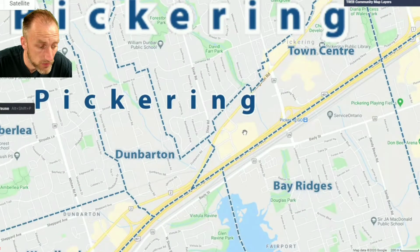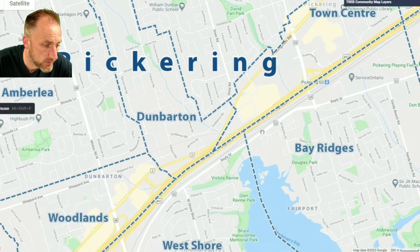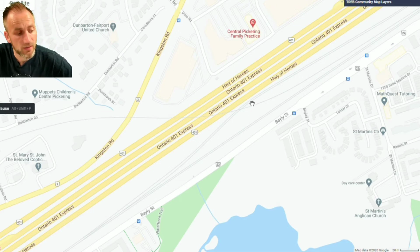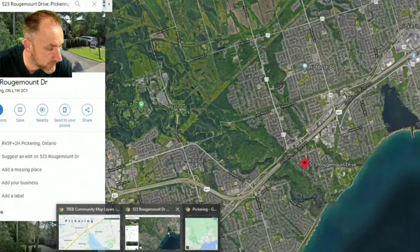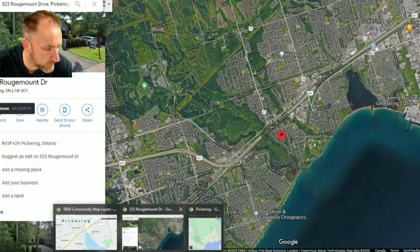And I guess the really good part about it is, with Pickering Town Center being right here, there's actually a bridge that you can take, and it takes you to the Pickering GO station. So if you are taking the GO, you can pretty much sit around here and then just walk over the bridge, which goes over the 401, and it's really neat in that sense. So we can go back to the map.